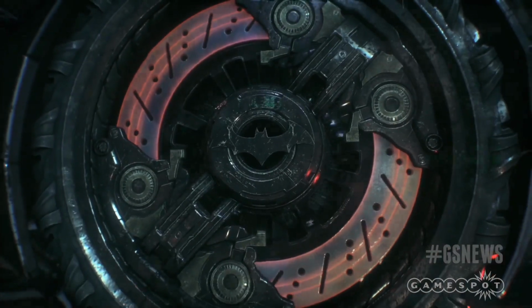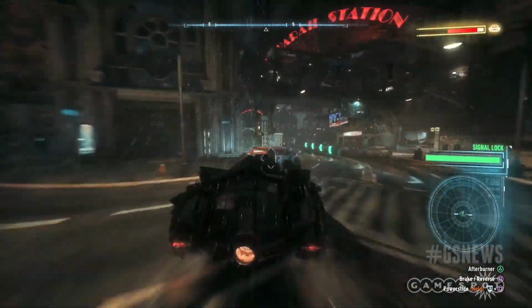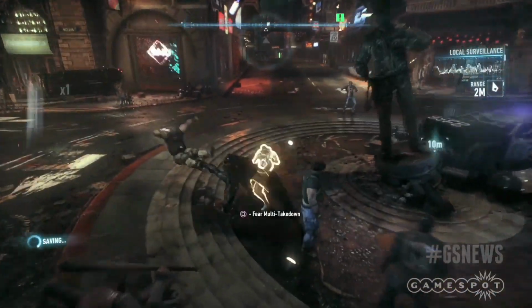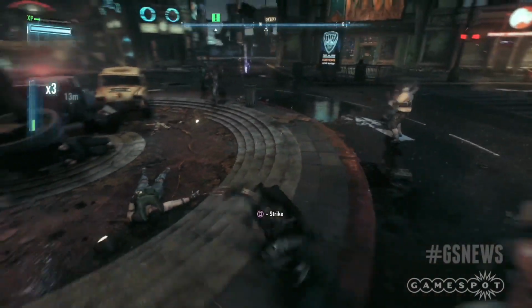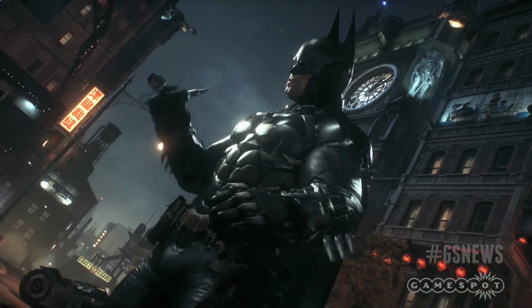Rocksteady also released their Ultra system requirement for those of you who want to get the game looking as beautiful as possible. The only difference between these and the recommended specs is that you'll need at least a GeForce GTX 980 graphics card, as opposed to a GeForce GTX 760. You can find the full minimum, recommended and ultra system requirements on GameSpot.